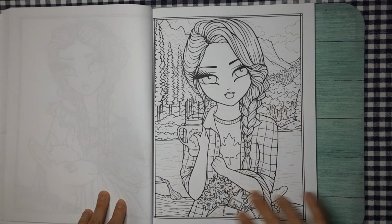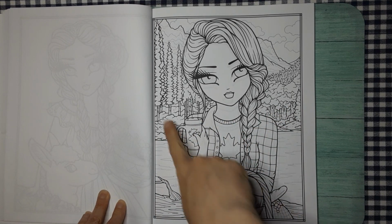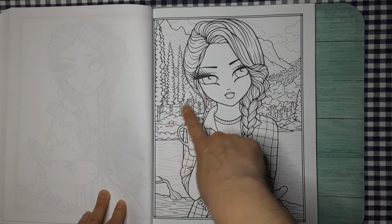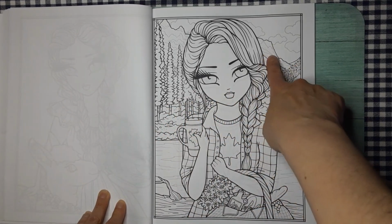And here is the Canadian girl. Now this feels like home. I live in Maine, and this is what my countryside looks like. Not very far. I live in the city, but like half hour's drive up north, and it looks like this. Lots of woods and mountains.